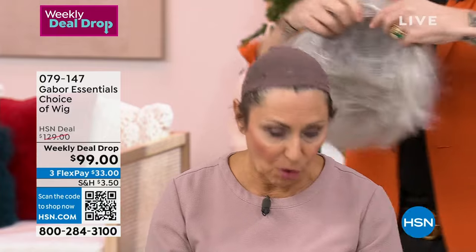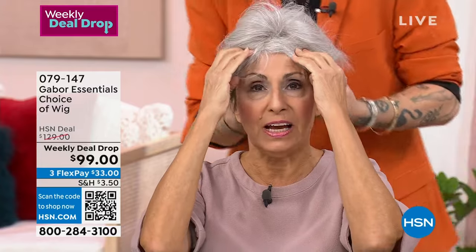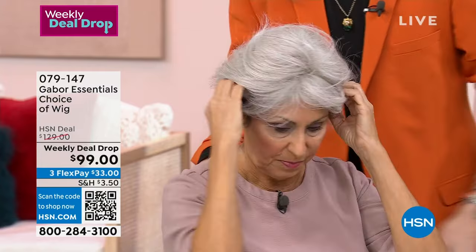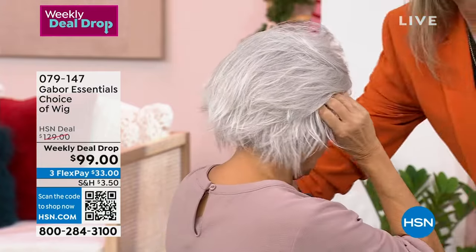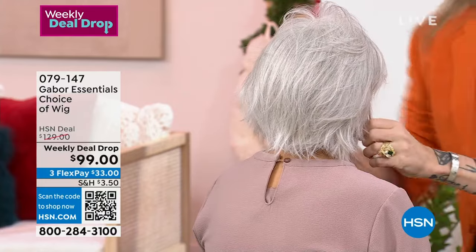Actually, because my head is small, when I wear my Gabor wigs, any hat that I have just looks so beautiful, because hats nowadays don't come in sizes. They're all big. They're all large. Have you noticed that? So that helps. And headbands are cute with this, little barrettes, clips. Style it. Have fun. Make it your own, ladies. We're going to put on the light gray so you can get a look at that as well.